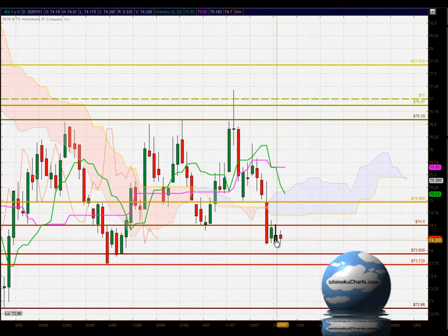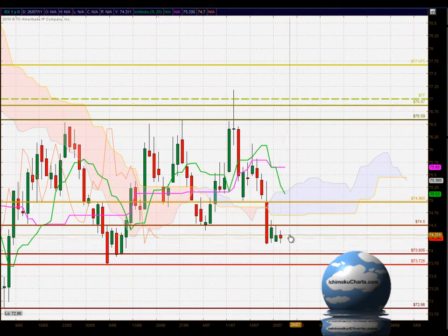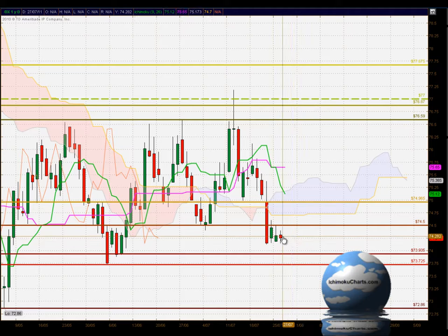Now the candle that we're analysing here is the second last candle that appears on the chart. The last candle is the new 24-hour period that's trading, so we disregard that candle. It's only been trading for a very small amount of time.